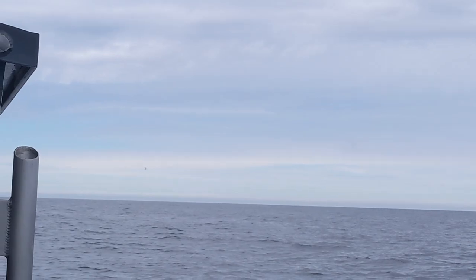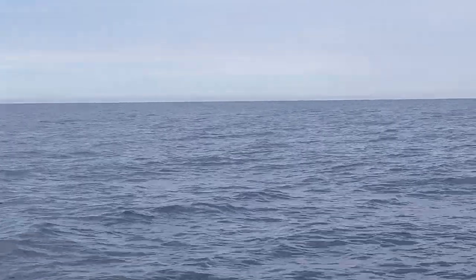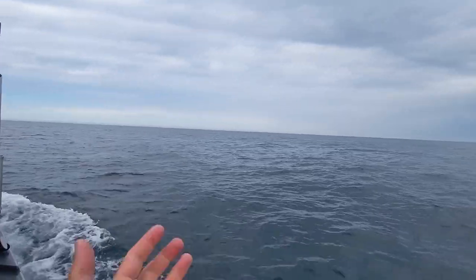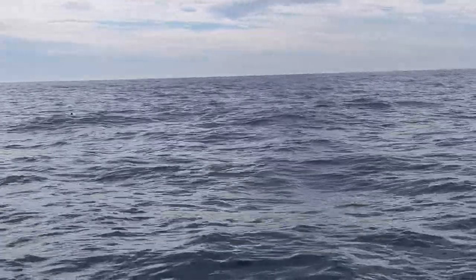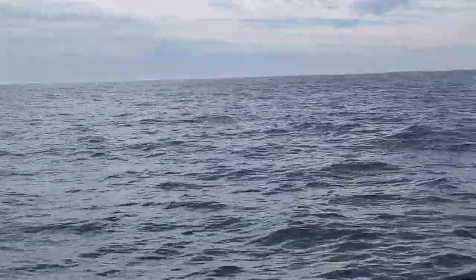All right. So that is a Sabine's gull right there. I'll show you a picture. That is one of the best tuna birds. They're a small gull that feeds on bait fish that the tuna drive to the surface. So we're looking for those birds all the time to indicate where the tuna are pushing the bait balls up to the surface. He's like, what's all the commotion about? Just looking for blink. I'm out of here.